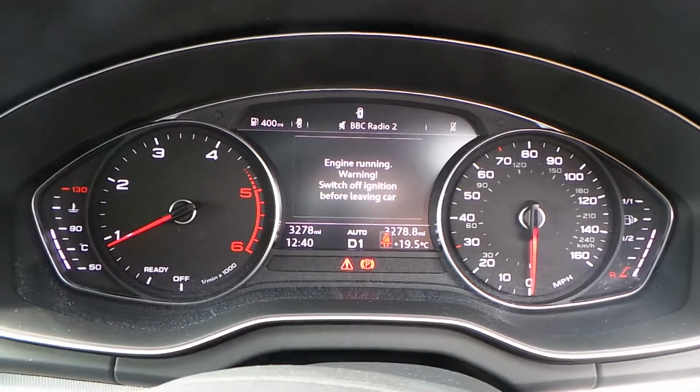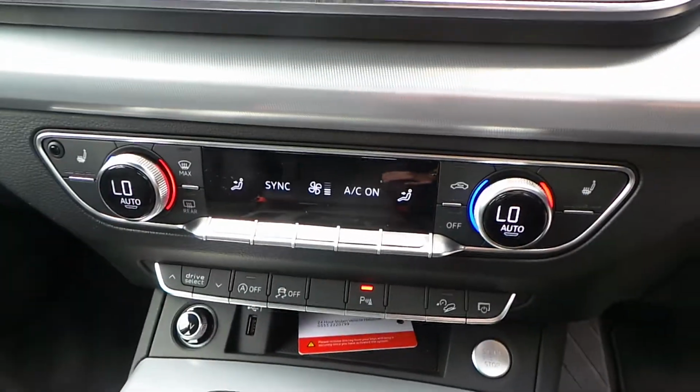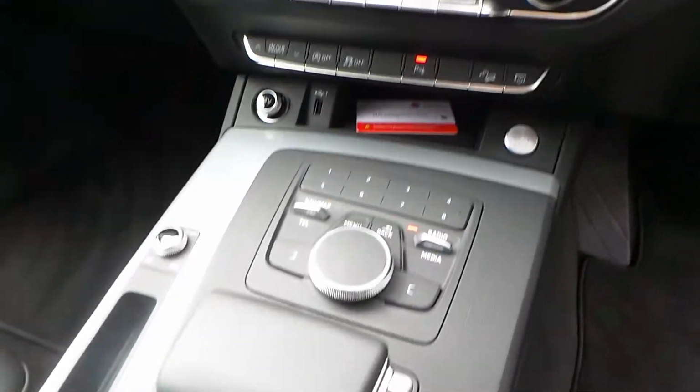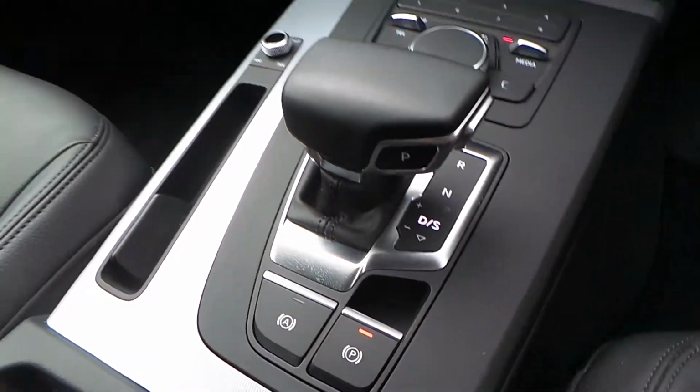Coloured display in the centre with the clocks with Audi's MMI display. 3-zone digital climate control with heated seats. S-tronic automatic gearbox with auto hold assist and the electronic handbrake.